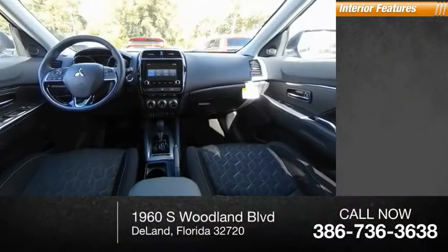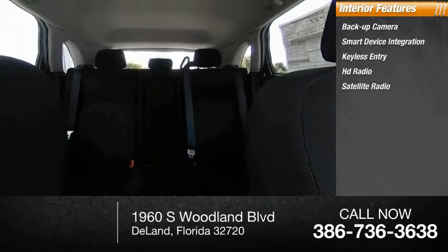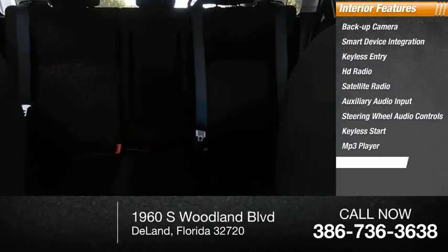Inside you'll find backup camera, smart device integration, keyless entry, HD radio, satellite radio, auxiliary audio input, steering wheel audio controls, keyless start, MP3 player, security system.